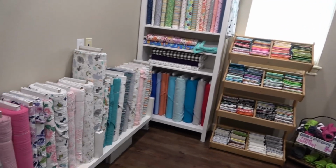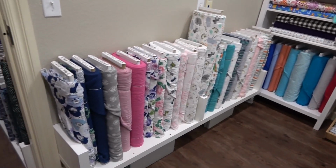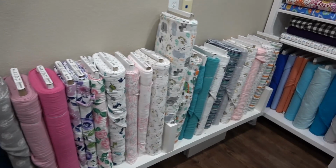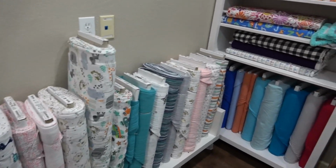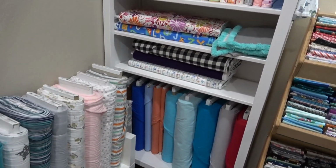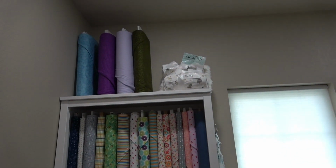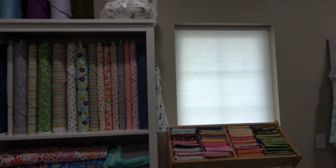All right, this room is our flannels and our double gauze room. So if you look around, you'll see fat quarters. There's our double gauze right along the wall there. So great for baby quilts, clothing. You'll see boy and girl, gender neutral options. Then we get into some of the flannels. So more of the kid flannels, some solids as well.